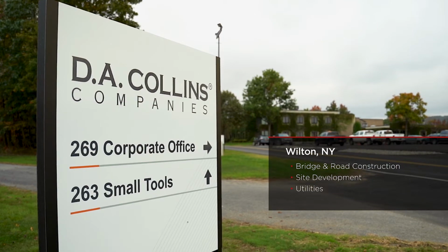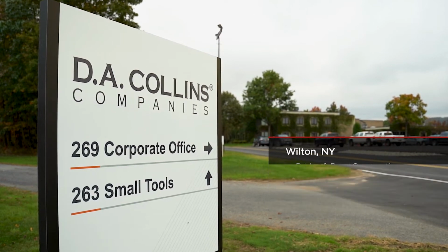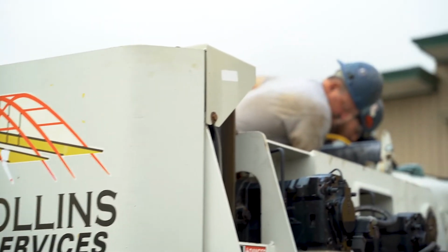Having software that talks to each other makes a world of difference. We transfer information both between Estimate and the operations part, but we also use it to transfer information into our ERP, which is Viewpoint Spectrum.